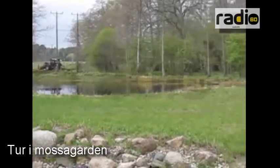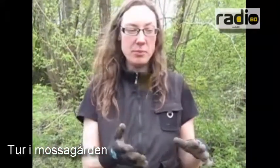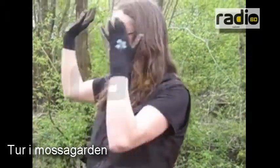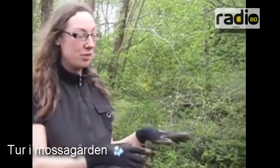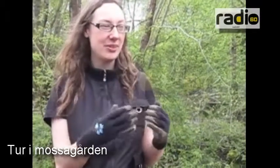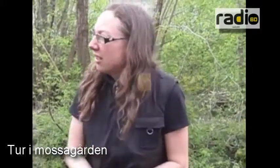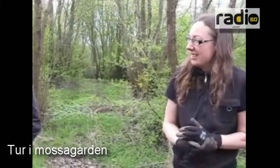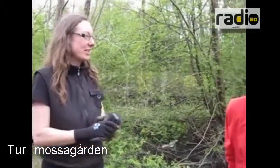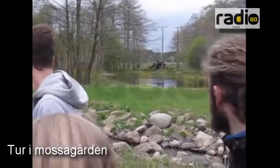The wetlands are good for the nature because they clean the water. So when the water meets the ocean, it's cleaner. We are an organic farm, but we have neighbors far away that are not organic, and their chemicals will come here through the water. So that's why there's good reason to have wetlands, to clean the water of chemicals and over-fertilizing. But this is also for us to take water during dry summertime to water the fields.